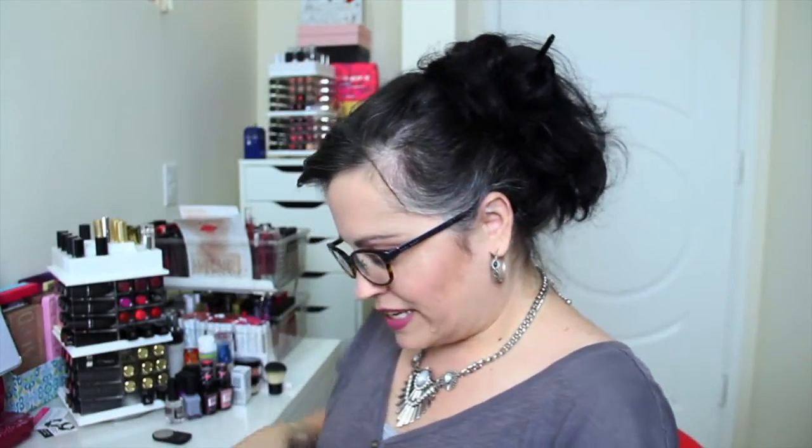My husband got me a gift certificate to go get my hair done for Valentine's Day, so I can't wait to do it. I have not gotten my hair done in so long. Look at all these grays. Oh my goodness, look at the gray. All right, I digress.